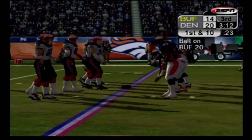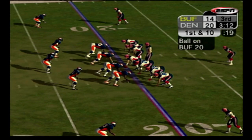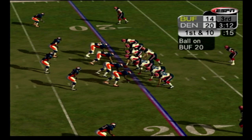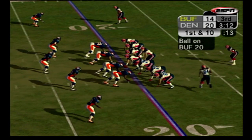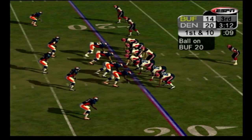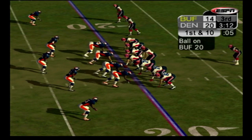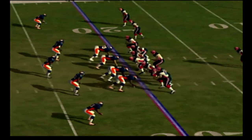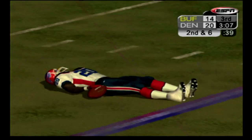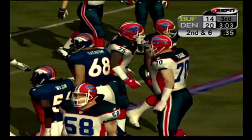The Bills haven't got much out of their offense recently, and we'll see if they can get back on track here. This drive begins at their own 20-yard line. Evans goes in motion. Henry gets the call on first down and chews up about four on the play. Willie Middlebrooks with the tackle.